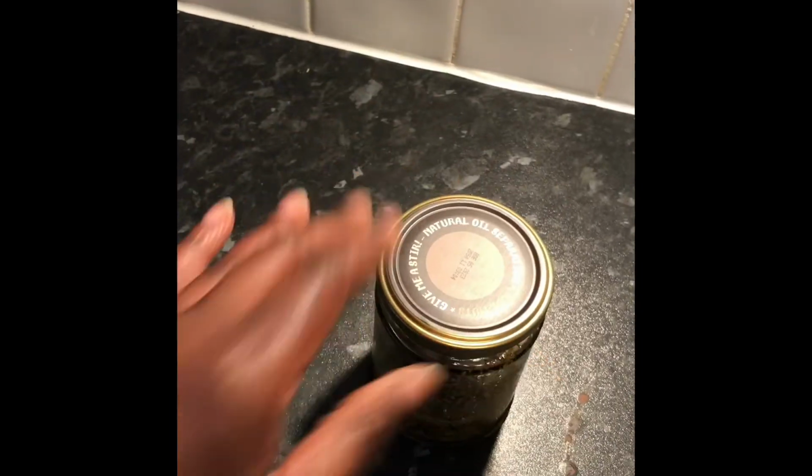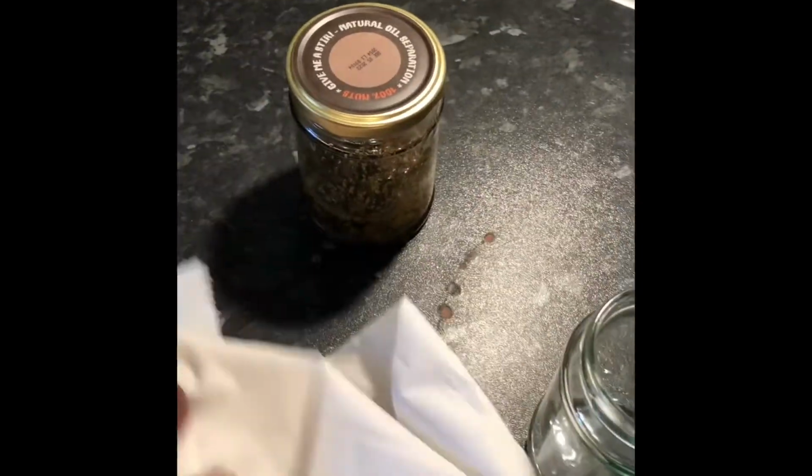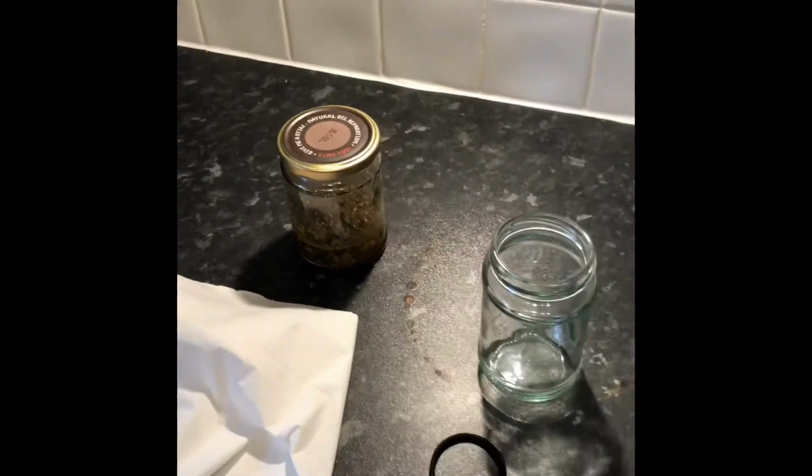So this is what it looks like after 4 weeks, after a whole month. And as you can see, the chamomile flowers had absorbed most of the oil, and now we're just going to need another container, the one that we're going to keep it in, and we'll need some tissue and also something to secure the tissue with.